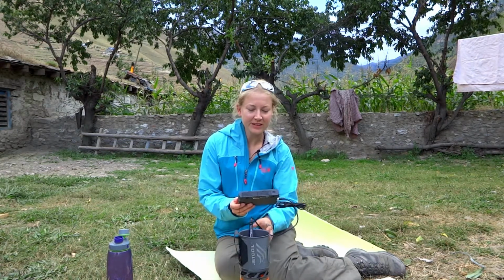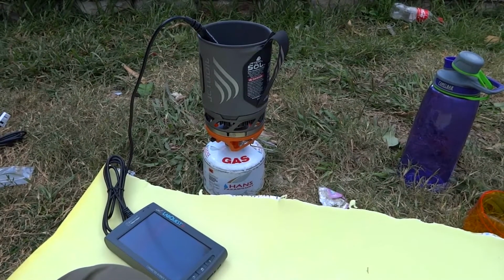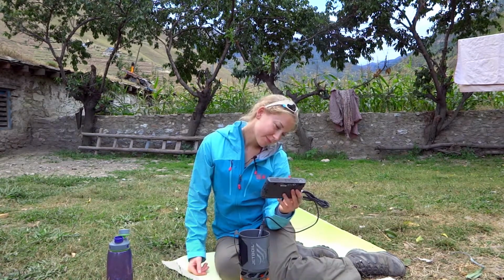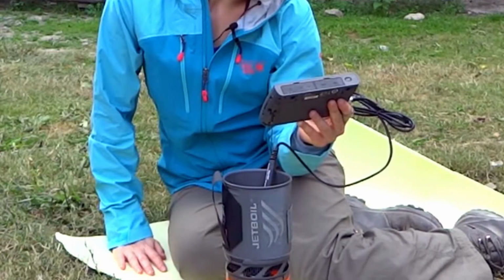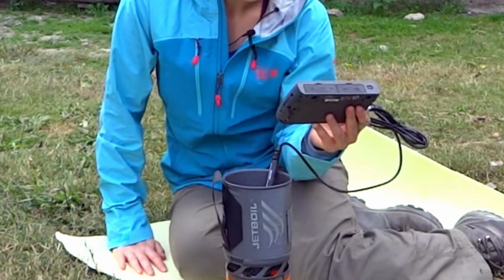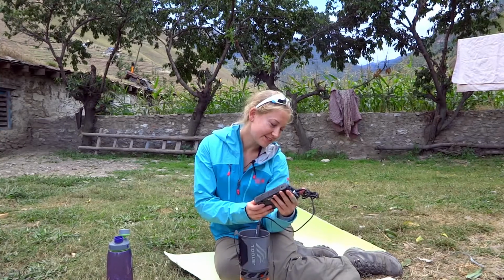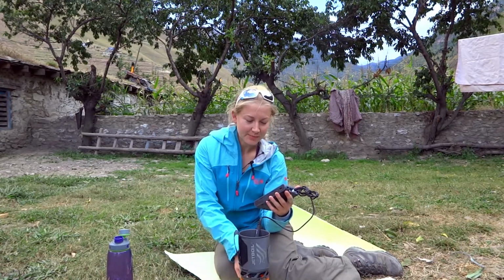Okay, so this is on full and the temperature is recording. Yeah, full on. So it's getting hot very, very quickly. It's steaming already. It's already at almost 80 degrees. There are a few bubbles here, 90 degrees. It's really bubbling here now. Yeah, it's really bubbling now.